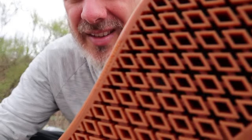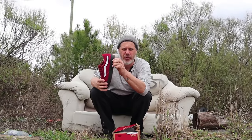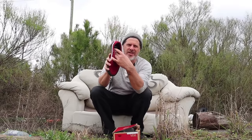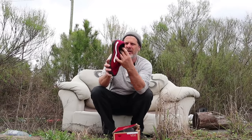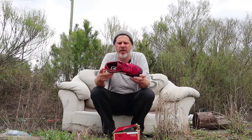They got some new technology called waffle control, a new sole construction by Vans where the padding is built into the actual outsole of the shoe, and they've removed the midsole from the shoe. So it has this stitched-in sock liner and just the outsole. That removes a layer of material from between your foot and the board.